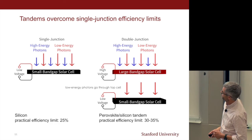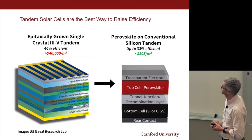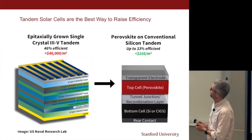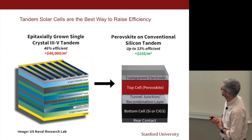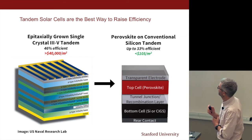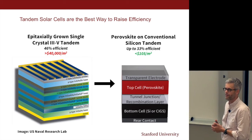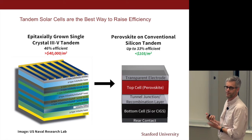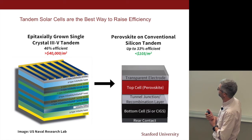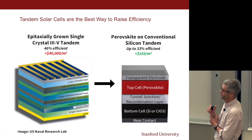And this definitely works. The world record solar cell has 46% efficiency. It has four solar cells stacked on top of each other. I personally think it is the most advanced semiconductor device that's ever been made. It costs well over $40,000 per meter squared compared to about $80 per meter squared for silicon. So there's certainly no way you can cover rooftops with this, although they are great for powering satellites and space stations.